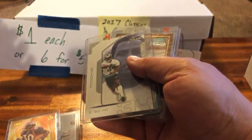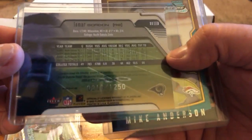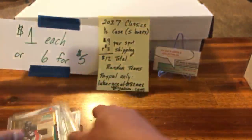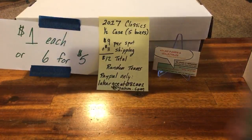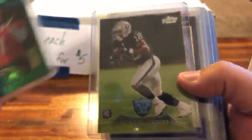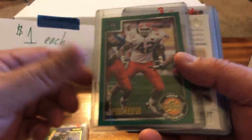The Javon Kearse is not numbered. The Lamar Gordon is numbered, rookie card to 1250. And Mike Anderson from Bowman Chrome rookie. Ronald Curry, Topps Chrome rookie card. Jacoby Ford rookie. Jamal Lewis rookie.